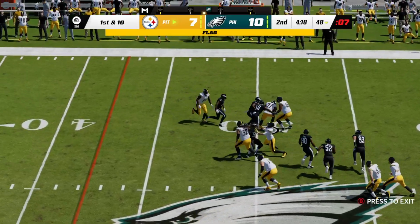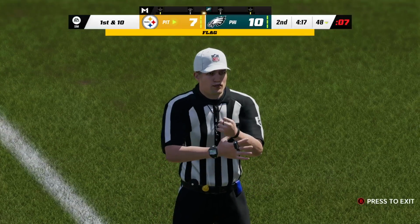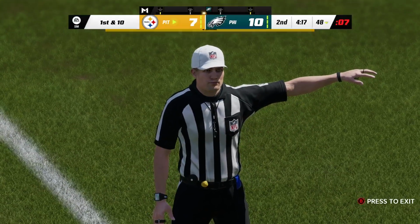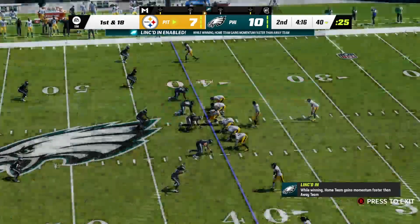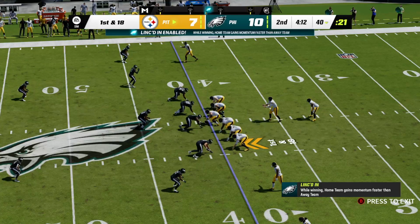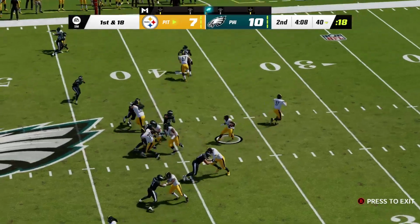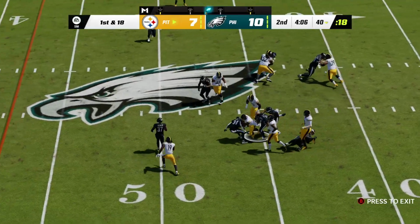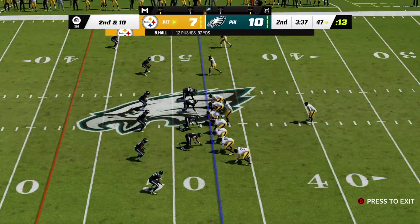Here's Hall again. And he's taken down at the 50 after a short gain of 2. Holding. Offense. So it's the big left tackle who gets tagged with a hold. And sometimes you're actually executing the block well, and he starts to slip off of you, and instinctively you reach out and grab him. And when it's done like that, it's often seen by the official and called.